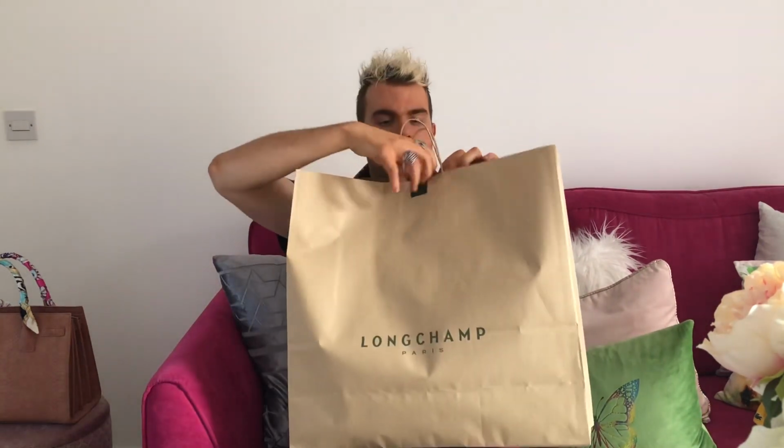Because I think that could potentially go with one of these bags. Okay, let's remove the sticker. Okay, so if you think you know the style of the bag that I've gone for, please do let me know.